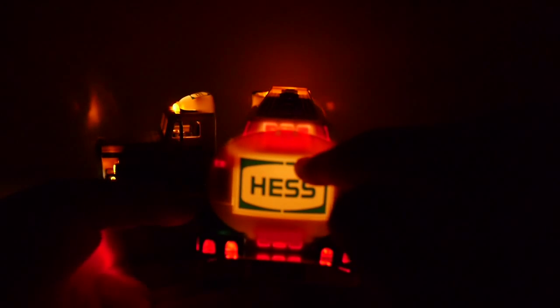Now, one thing is, I don't know if these are all full. I know the tail lights are illuminated by themselves, but you can see that we have these lights illuminated here, these on the side here, and then these on the bottom here. I don't know if those are illuminated as a result of the Hess logo lighting up, or if the Hess logo lights up as a result of all the lights in there, but maybe they're all illuminated by themselves. You got a Hess logo on the back there.